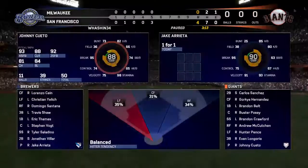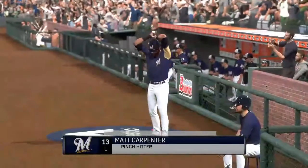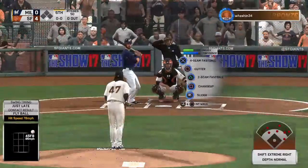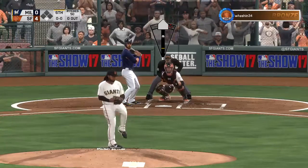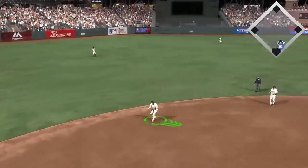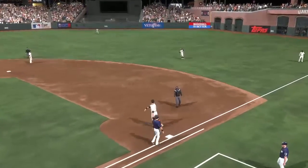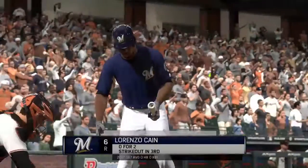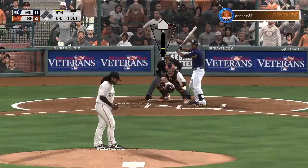Jake Arrieta. Matt Carpenter will grab a bat and lead things off here. Hits this one hard the other way. And the throw on to first will take care of him. So he's thrown out by the only man standing on the left side of the infield. 1 away. Lorenzo Cain.